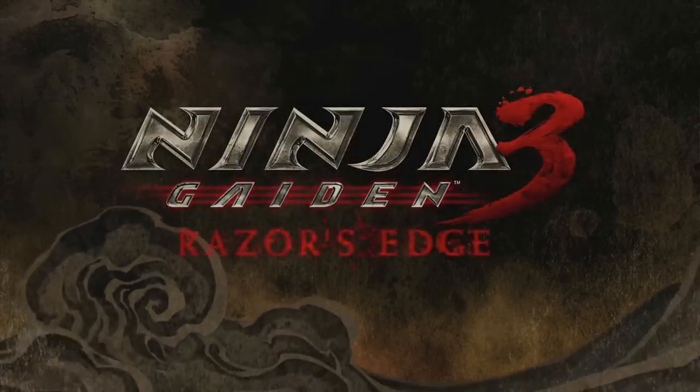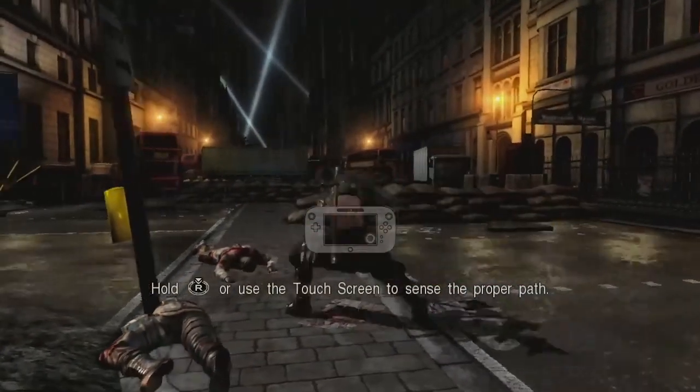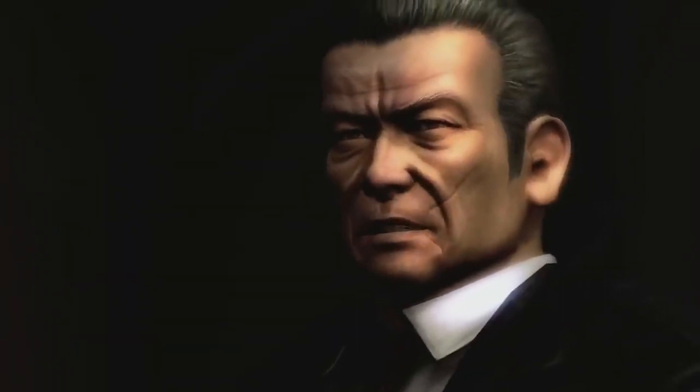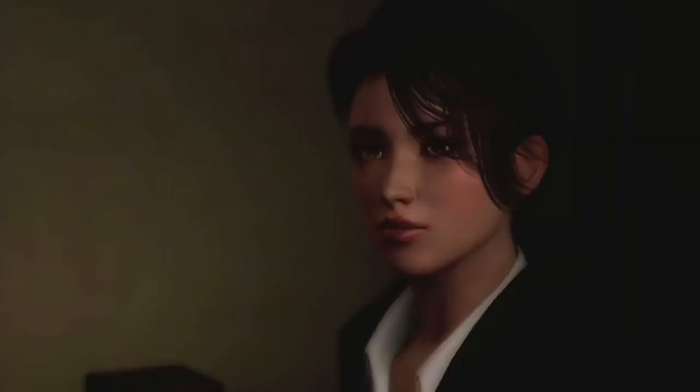Ninja Gaiden 3, Razor's Edge. Razor's Edge was a console exclusive at the time of its release. It's an enhanced port of Ninja Gaiden 3 that includes all the DLC from the original title, as well as introducing players to a new way to select weapons using the touchscreen on the gamepad. The game received mostly mixed reviews at the time. Kevin Van Ord from GameSpot said, "It's harder and more varied than its original release, but Ninja Gaiden 3 Razor's Edge doesn't reach the greatness of its forebears."